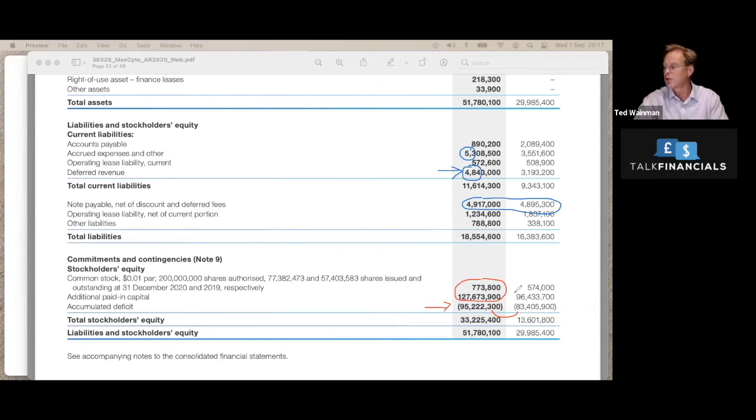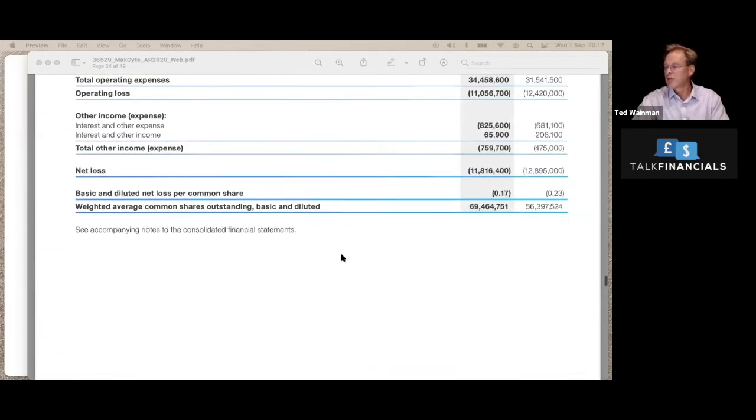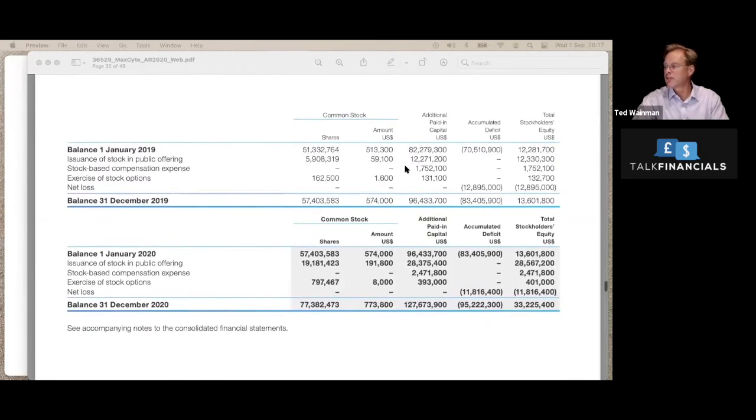And you'll also notice that 96 has now become 128, which means that effectively they have been raising money through issuing shares. And we should be able to confirm that through the balance sheet, through the cash flow statement, and of course, the movement in equity. So let's scroll down, look at the movement in equity. Here it is. Nothing really exciting jumping out at us for this one. Kind of what we'd expect.